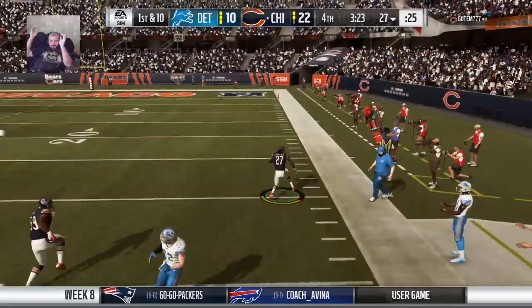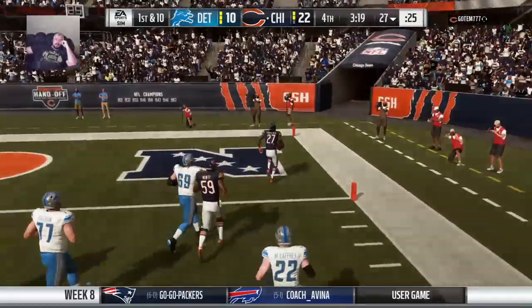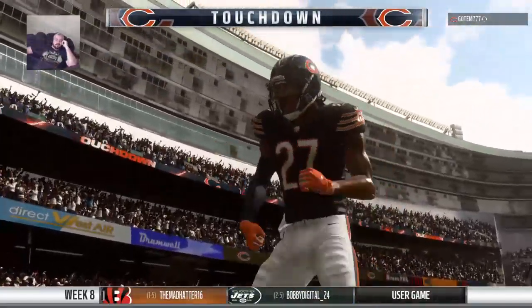He rifles one that's intercepted. Picked off by the Alabama man, Dre Kirkpatrick. And he will score. Touchdown, Chicago.